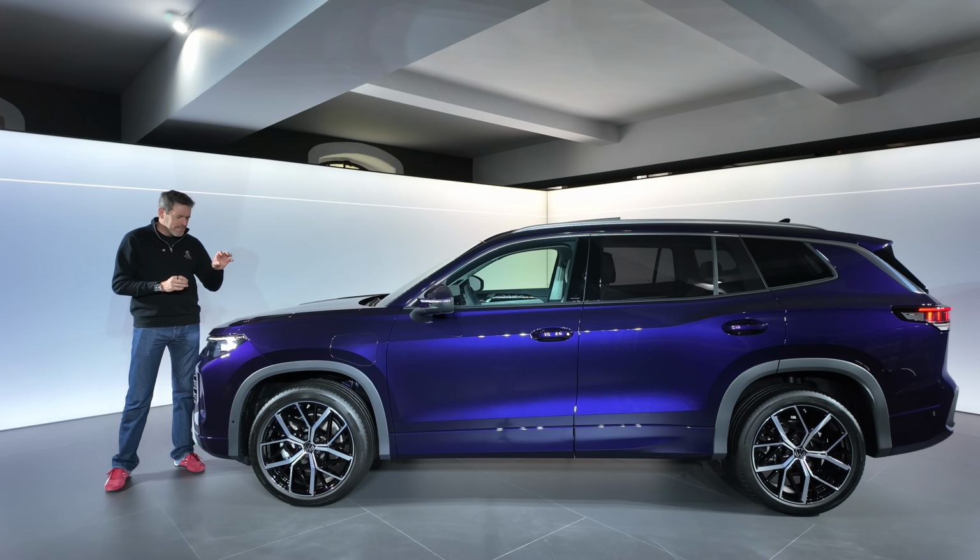Styling-wise, I like it. I love this color. Every now and again you go to a car launch and you see a car in a color. I love purple cars anyway, but it's a deep purple metallic, and I just think it looks spectacular. I prefer the lighter interior than some of the darker cars here as well.